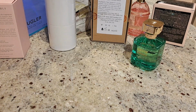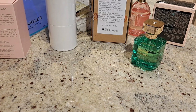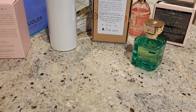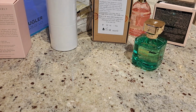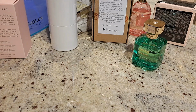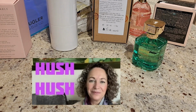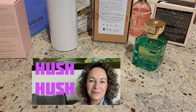So the next fragrance in my little haul here is a really special one, and it's really special because it's a collaboration with a fantastic lady here on YouTube, one of the greats, one of our beloved YouTube fragrance reviewers. She is Claire Smurfygurly, and I'm really proud of her because she's made a fragrance that is so her, and it has all the elements that she's passionate about.